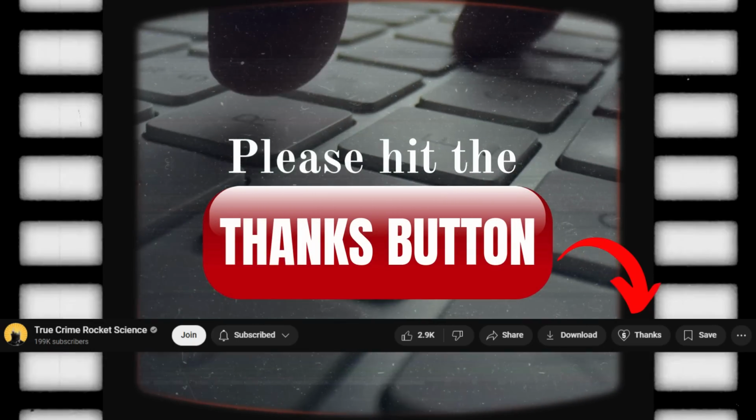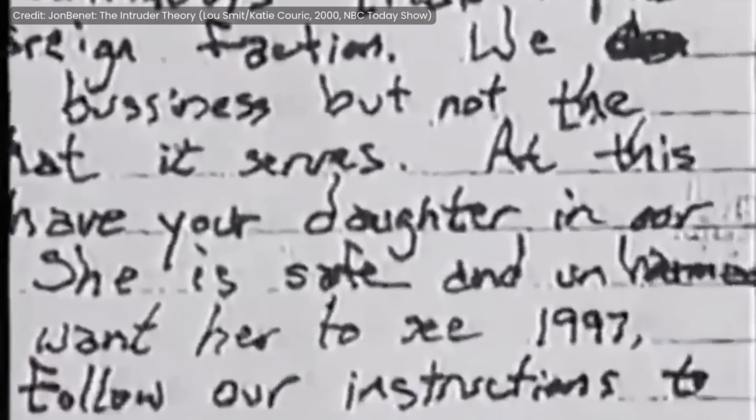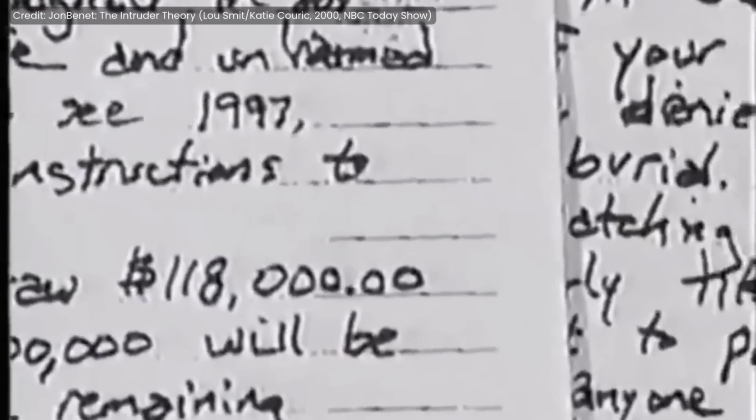Now, as you're about to see, I'm about to use the ransom note as a kind of allegory for the knot and the knot maker.